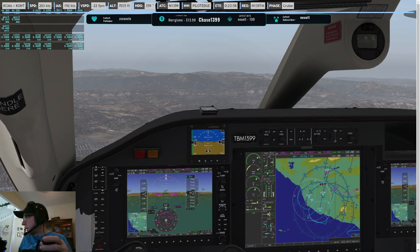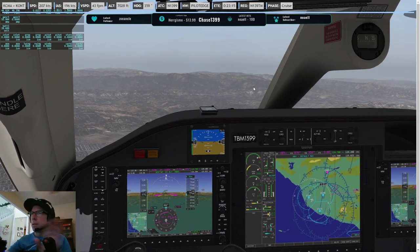TBM 1399, clear direct Van Nuys. Clear direct Van Nuys, 1399.